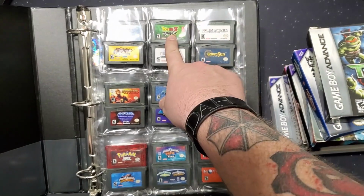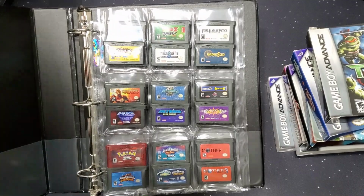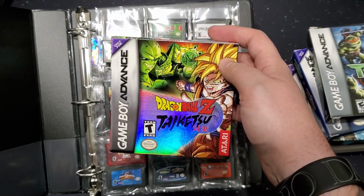Oh, yeah. I skipped Dragon Ball Z Taiketsu. How did I skip that one? A lot of people hate this game. I love it. And I've got the box. Now this one, I did have the box back in the day and I traded it and regretted it.